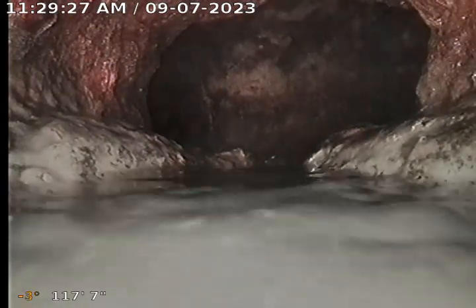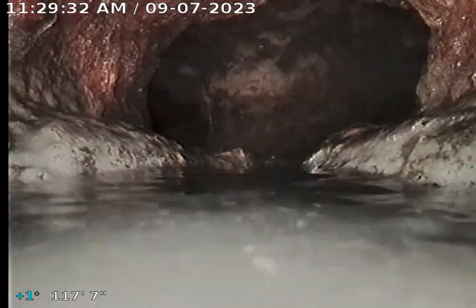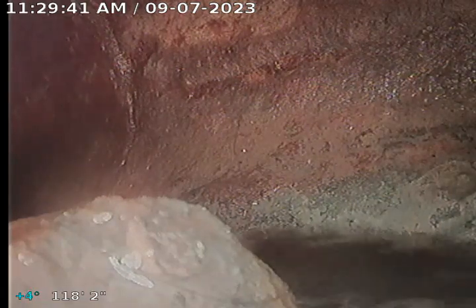Okay, so here we go. Our distance counters are not 100% accurate. You can see at 117 feet, which is a little different than the 120 we'd stopped at, we're actually at a turn on the line. It might be clay or concrete. No, it's cast iron still there, it looks like. Yeah, it's still cast iron here. So it's definitely water being held on the bottom to some degree.